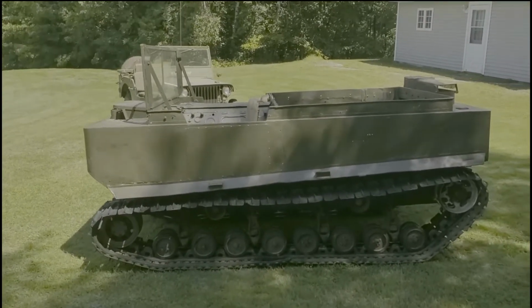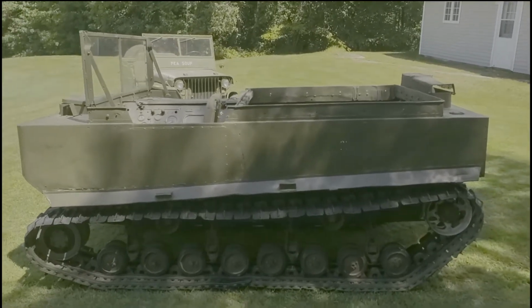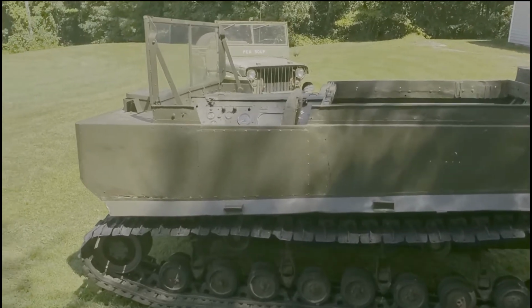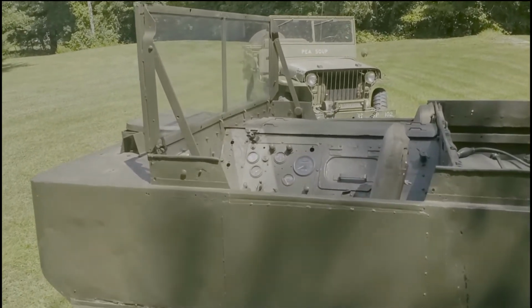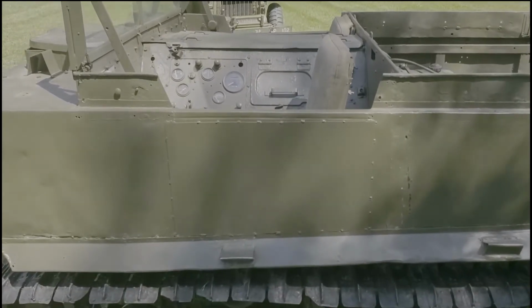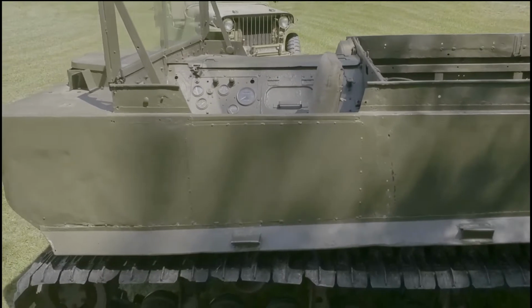This M29 was owned by a ski resort post-service. They did modify it by cutting doors into each side for a driver and passenger. It did also have a Jeep half cab attached to it when the current owner got it. He did replace the sheet metal where the doors were and bring it back up to a little bit more original condition. However, the Weasel is very rough.